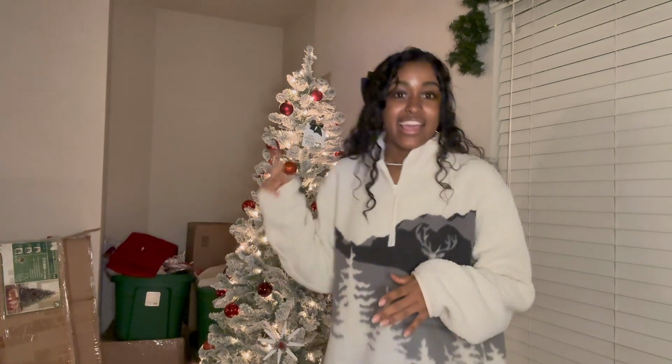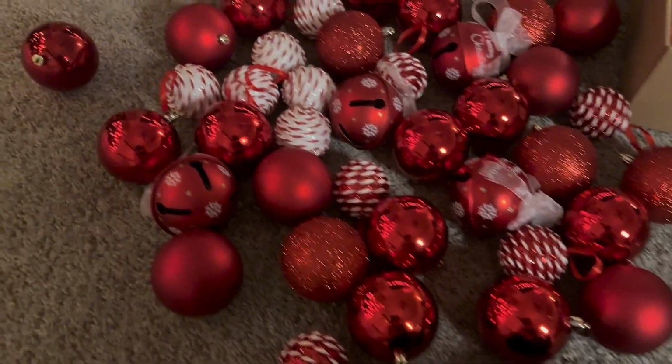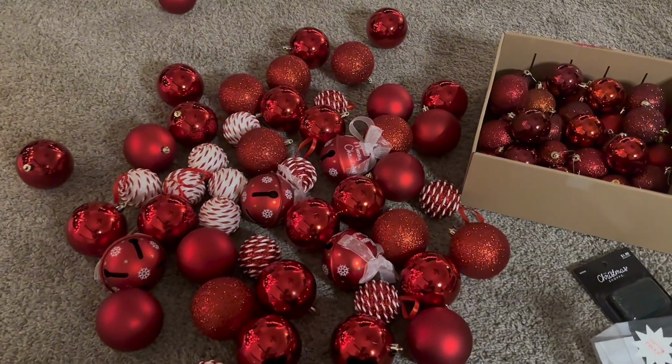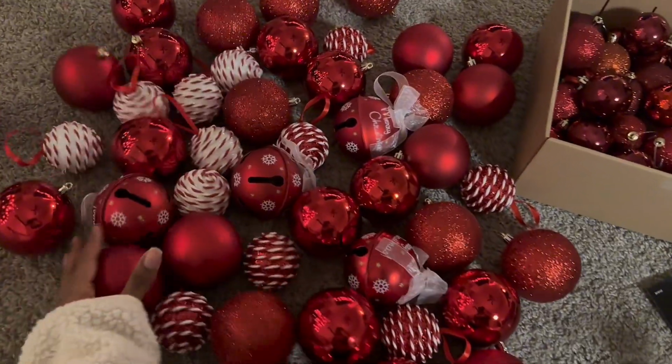Now let's finish these trees. I could not find a star for my tree, which is very frustrating, but it's okay. We're just gonna keep it pushing. Here they all are laid out. I got a lot of them. Hopefully this will be enough to cover both of my trees.